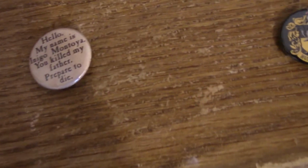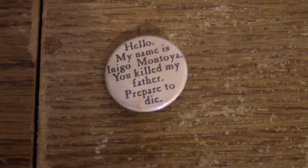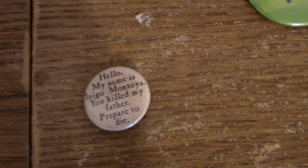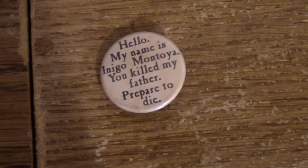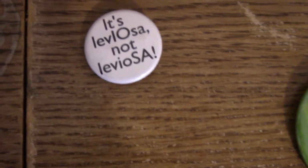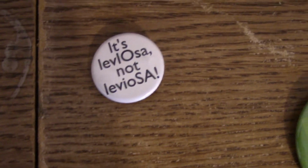I got a set of 4 Princess Bride buttons for my birthday a couple years ago, and I don't know where to put my buttons. I don't know. So this is one of the 4 Princess Bride buttons. Then my friend got me this button for my birthday that says it's Leviosa, not Leviosa, which is a fun quote from Harry Potter.